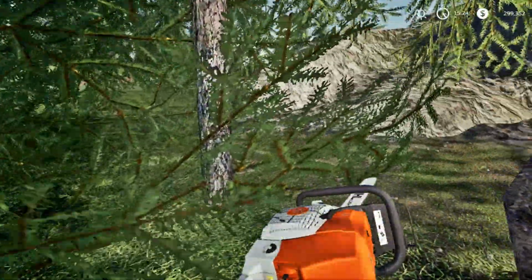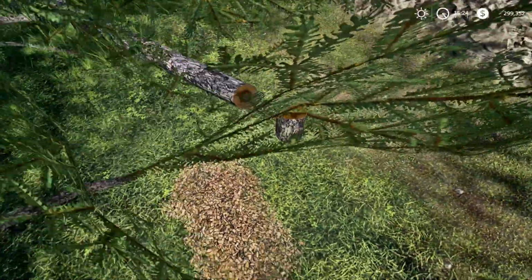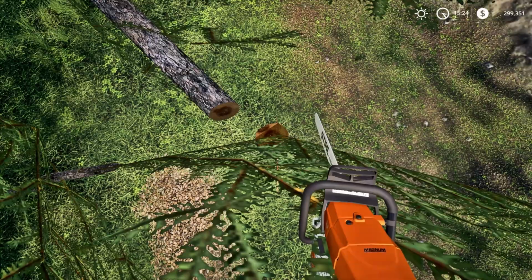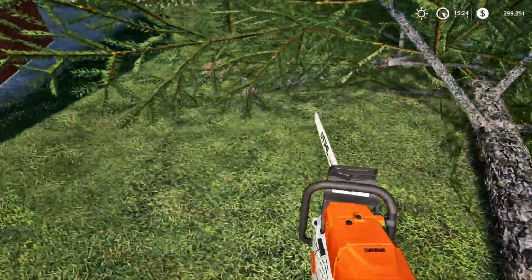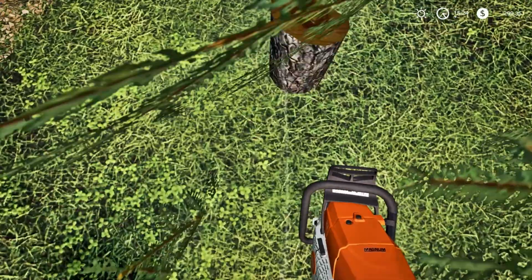Let's get over here and cut that one down. Now with these, like right here, guys, like the stumps, you don't even need a tree stump cutter, right? You just need your chainsaw. And while you're cutting the tree stump, it makes a pile of wood chips right there. See that? So that is always a good thing. Now this right here is going to make a pretty good pile of wood chips.